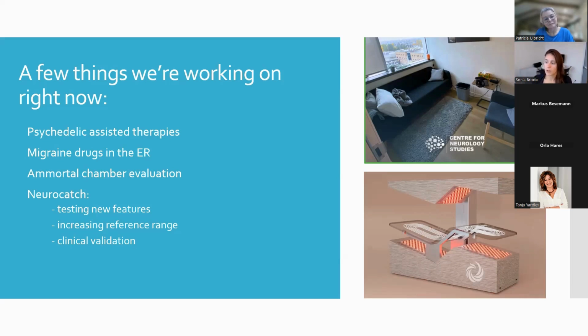So like, what does your brain look like when you're 6 versus 96? Right now we're running over 800 scans, building out that reference so that you can really compare to exactly someone of your age and gender. And then other clinical validation work, so using the NeuroCatch in acute concussion and chronic concussion and dementia, neurologic disease, and other clinical populations.